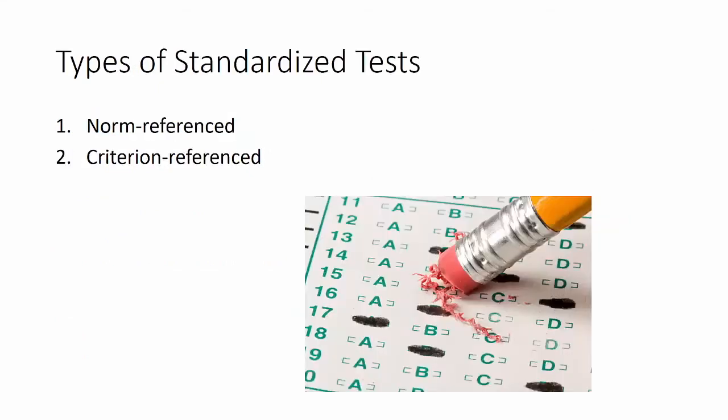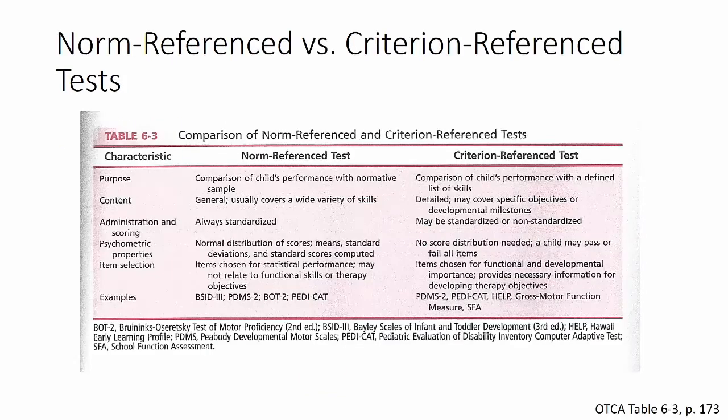Two types of standardized tests: norm referenced and criterion referenced. Your text has a very nice table, table 6.3, that's doing comparison of norm reference and criterion reference tests. An aspect of pediatric development and rehab, I think, is that we have some measures that are both, and that can be confusing both to you, for us, but also as we talk to others about our assessment tools, right?